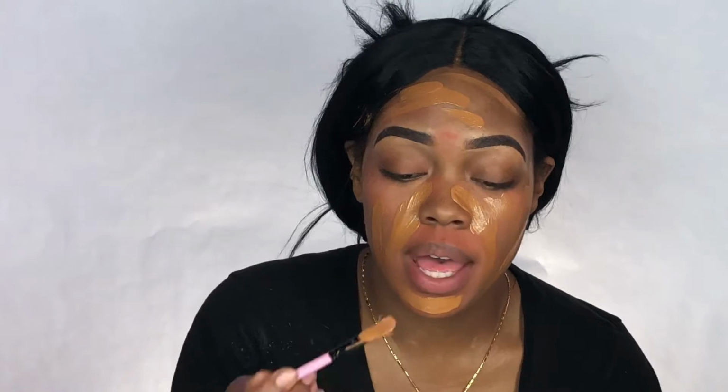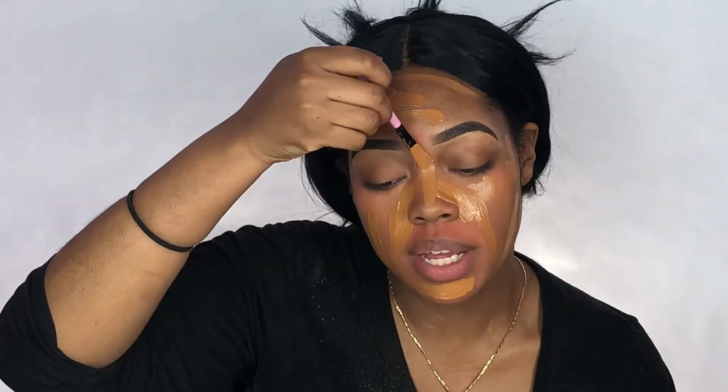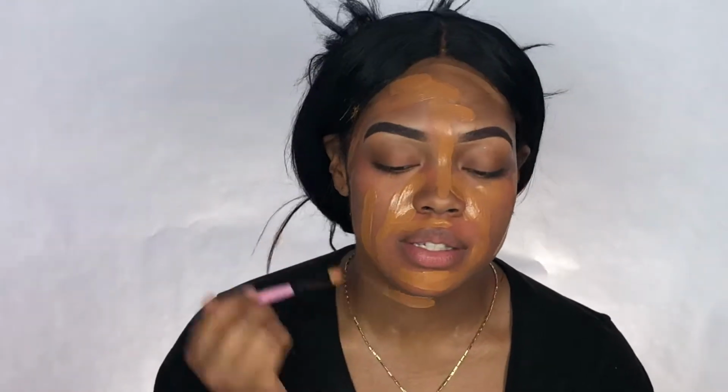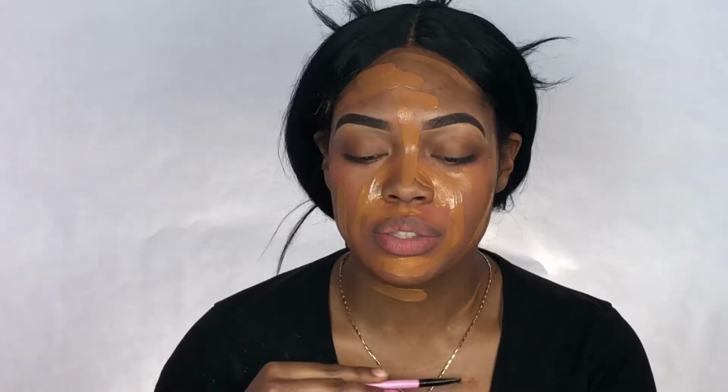Okay, but yeah, one thing that I don't like about it is the fact that it oxidizes really badly, and on its own I end up looking like a chicken nugget, and that is not my vibe. For some reason it's incredibly difficult to not look like a chicken nugget when it comes to foundations. I don't know why it's so hard to make foundations for darker skinned people. Not just foundations in general, but for darker skinned people.